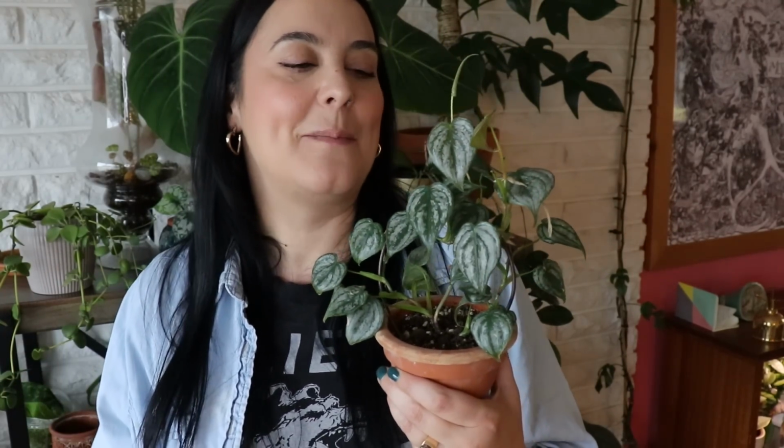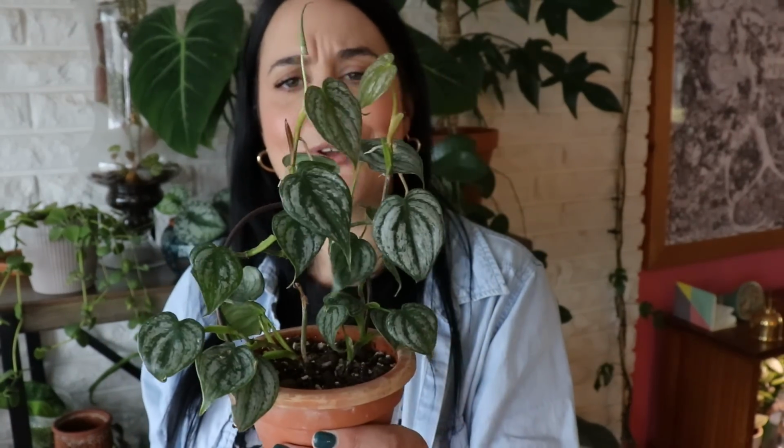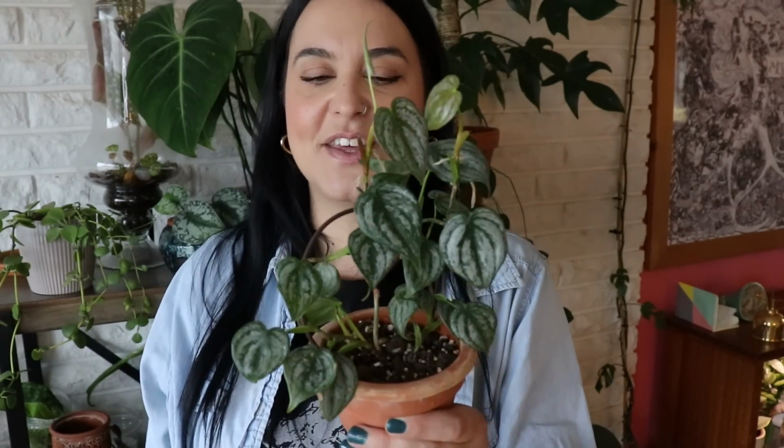And I do feel bad talking about this plant because she is so cute, and I think she is doing her best. She's growing, she's putting out these little aerial roots, which are too cute. But I don't know, personally, I don't think this is worth that much money for the size and just the kind of meh.